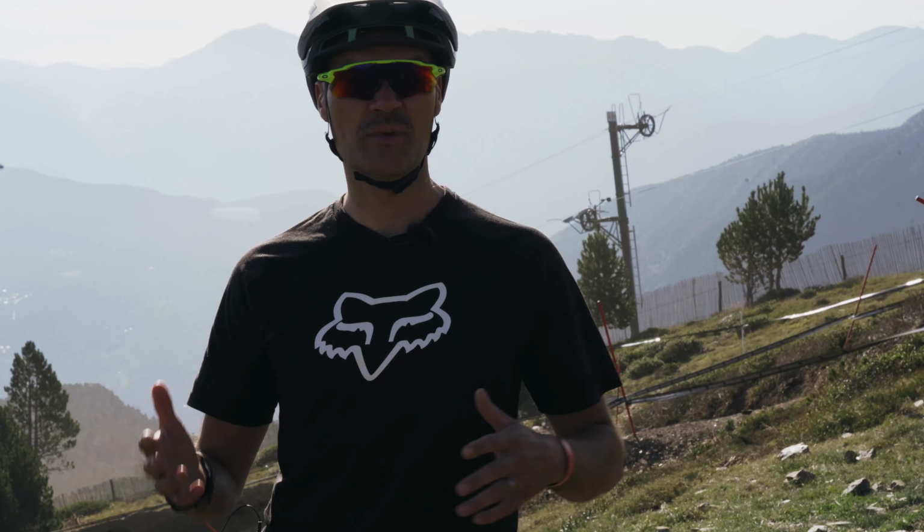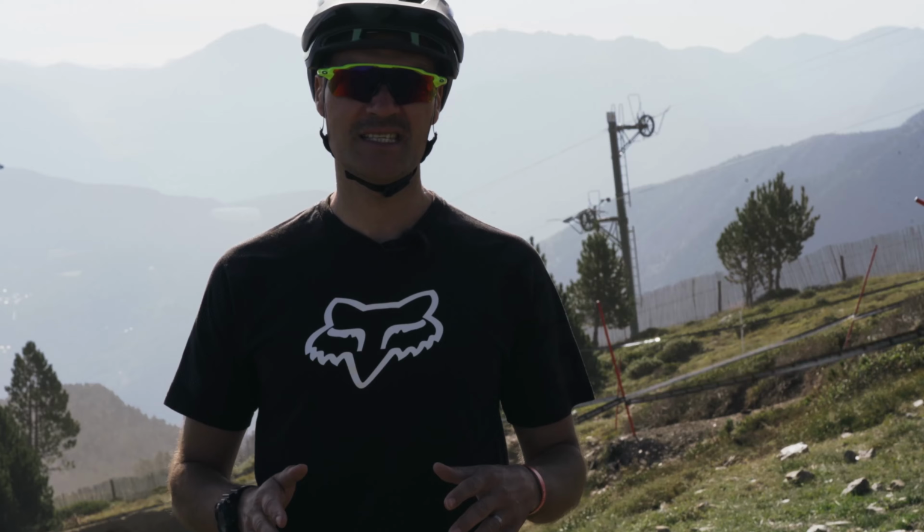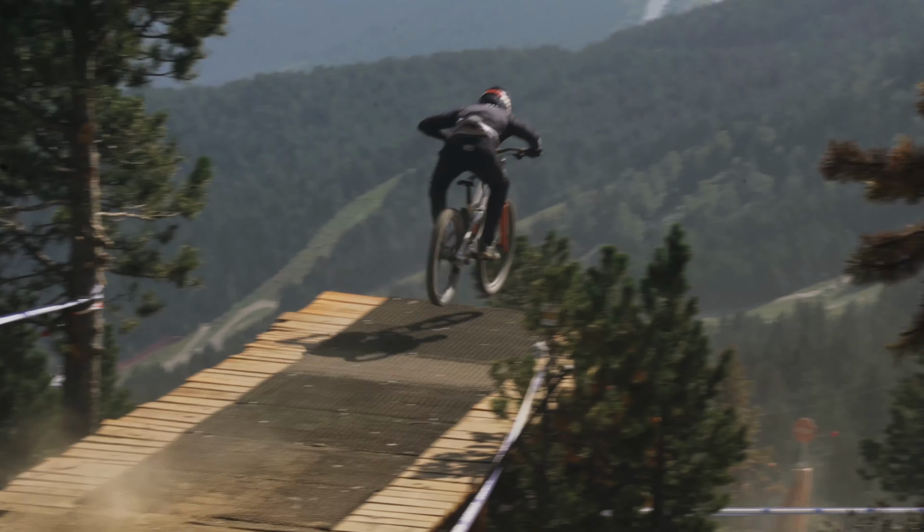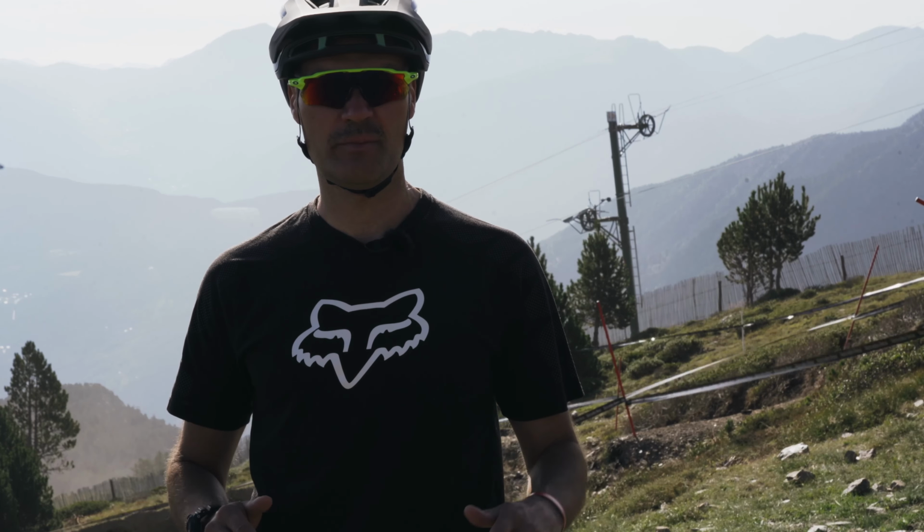And then we drop into the forest. The forest is a little bit more almost like an EWS style, corners, keeping speed, not that steep. We've also got some bridges. Now the bridges are actually quite tricky, and it wouldn't surprise me if we see some mistakes happen on what potentially is the easiest part of the track, just because riders are trying to push on something where there isn't much grip because of the construction of the bridge.